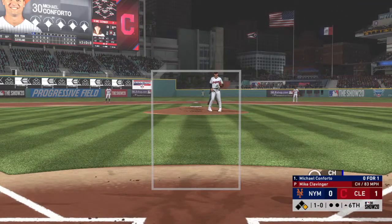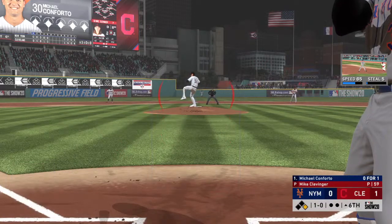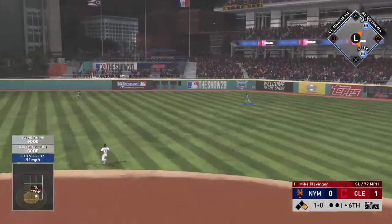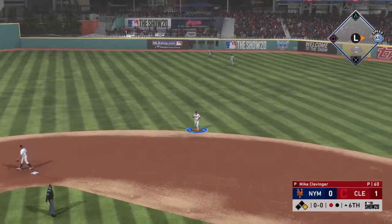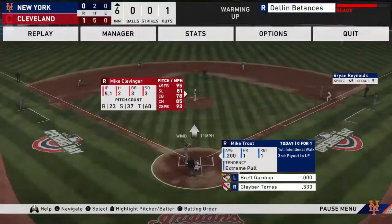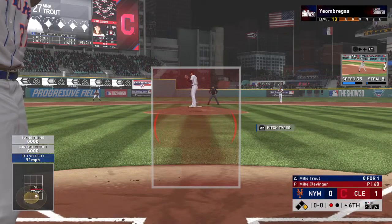And a changeup runs inside on him as he's got to back out of the way of that one. He was sat down on strikes in his last at-bat. Liner toward right center. Reyes moves to his right and puts this one away in the alley for out number 1. So a runner at first now with one away, and that brings up Mike Trout.